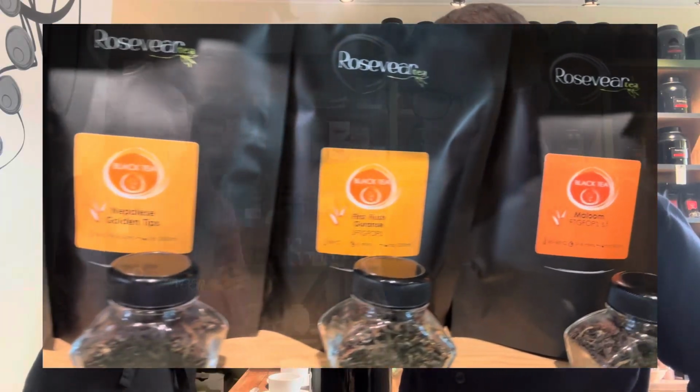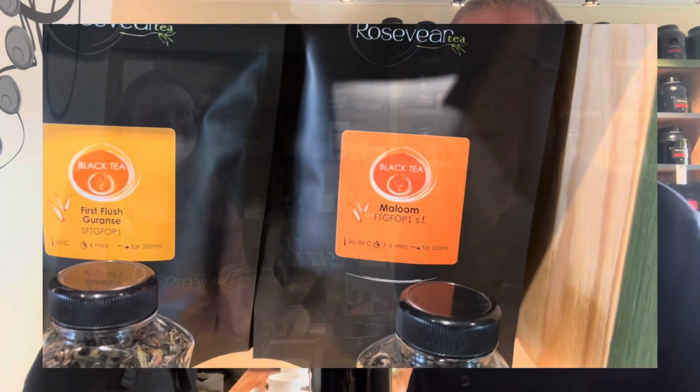So our newest Nepalese tea is from the Maloom garden. It's a second flush, so you remember if you saw our video about tea flushes, that means it was the June harvest. So June 2024. It's high quality leaf. It's graded FTGFOP1 SF, so flowery, tippy, golden, fine orange pekoe 1, second flush. And it's a remarkable tea, and we're going to drink it now.